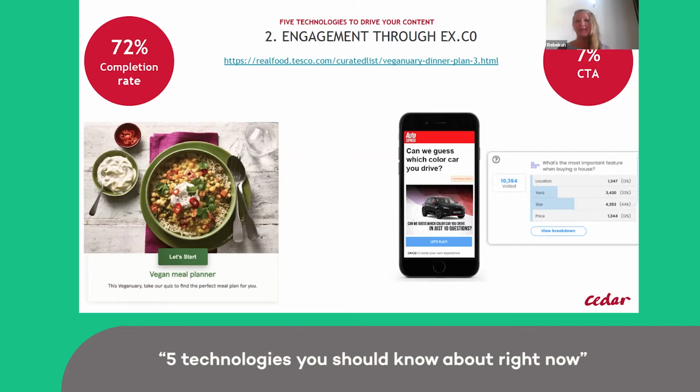I've included this amazing example that Auto Trader used XCode for, which is just so smart. In 10 questions, they will tell you what colour car you drive. Now, who doesn't want to press and engage with that? But in order to get to the colour, you're telling them your make of car, how long you've had it. And of course, you can imagine the kind of data that's giving Auto Trader on their users is just so valuable for them as a business.